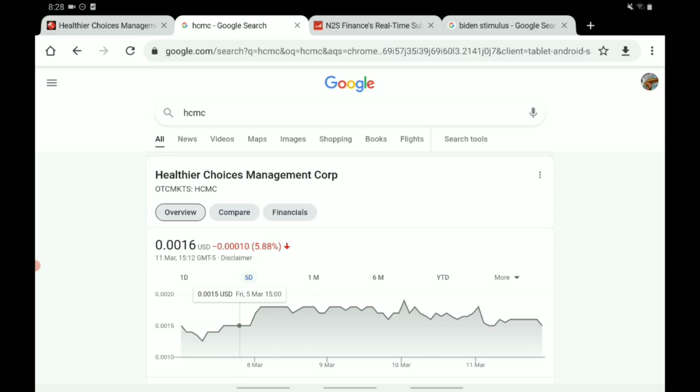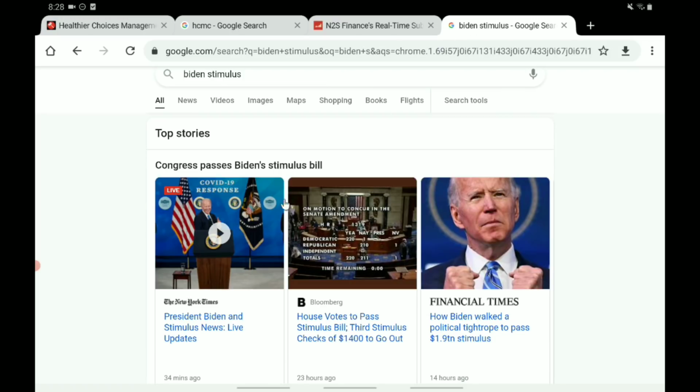I'm going to talk about this in just a second, but another thing which I want to bring your attention to is obviously the Biden stimulus package. Now this is for $1.9 trillion. It is a very insane amount of money, but the result of this is that about $1,400 goes out to most Americans. Now, this is good.